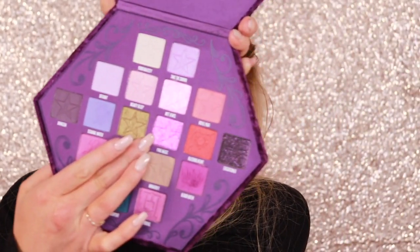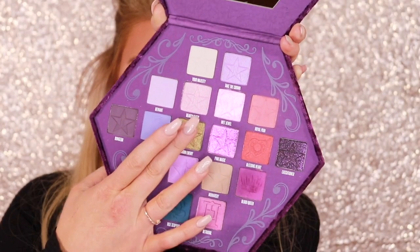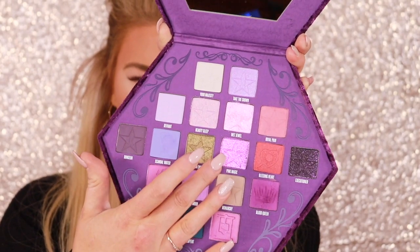All right, so now for the lid, I think I'm gonna go into Pink Magic right here. And we used this one, the first one. Now we're gonna go into Pink Magic. So of course I'm gonna try it dry first. Ooh, that's pretty.